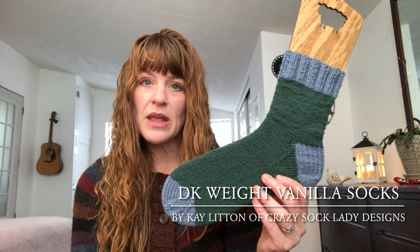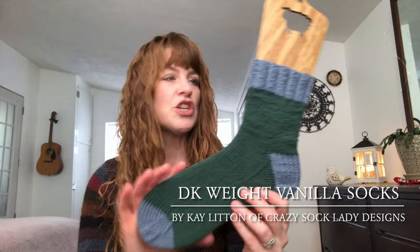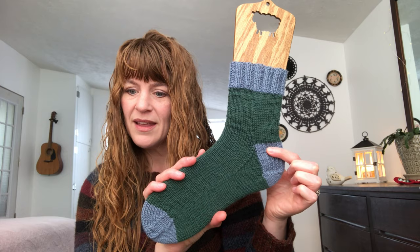I cast these on January 6th and finished them on January 21st. I did the 2x2 ribbing for a little longer than what Kay recommends. I went for 15 rounds. And then just did plain stockinette from the cuff to the heel. I did 30 rounds for the leg and then went into the slip stitch heel flap.